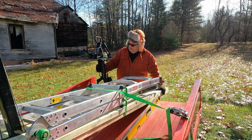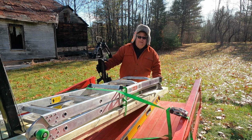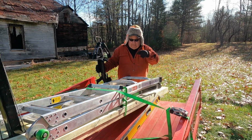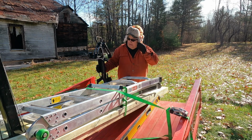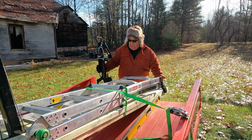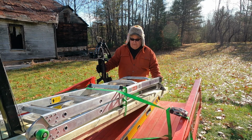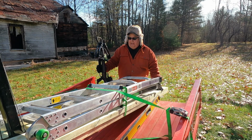So if you haven't figured out what we're doing yet, I'm going over to finish up that platform that we put up 2 weeks ago. I got some 2x4s here, and I got some other stuff. We're going to try and stiffen that up a little bit. I want to make sure it's perfectly level first. That's why I need the level, and we're going to get that done today.